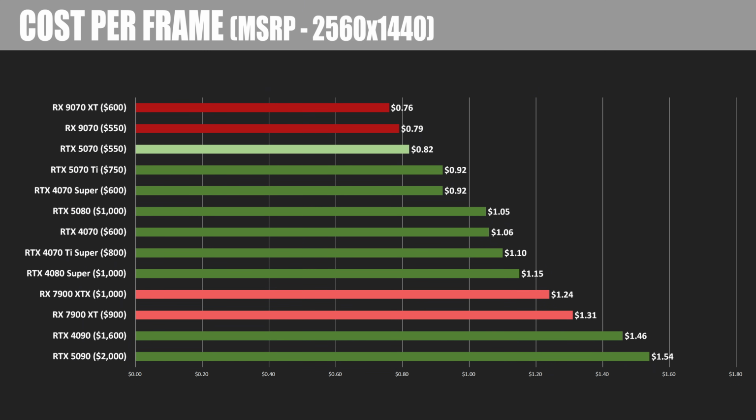Next up is a look at cost per frame at MSRP. Yesterday, the 5070 was looking quite good at 82 cents per frame, but we can see that the 9070 and 9070 XT both surpassed that in terms of value, with the 9070 XT being the best value card at 76 cents per frame. The RX 9070 non-XT at $550, as anticipated, is not quite as good of a value, coming in at 79 cents per frame, and that hews a lot closer to the 5070.